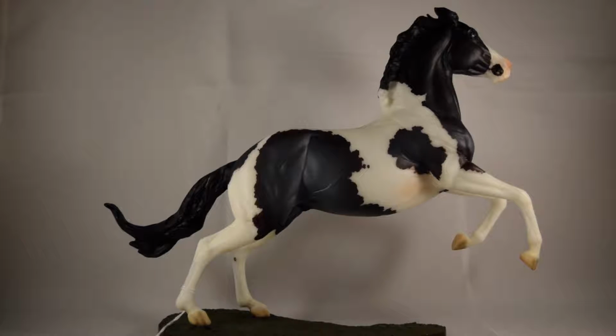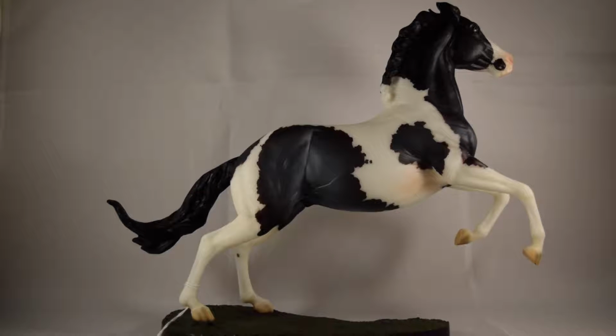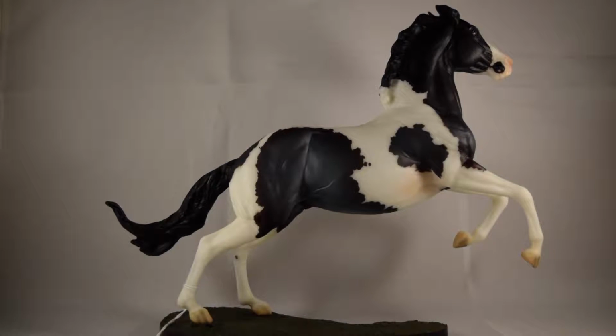The next special run that I ended up getting was Bozeman, and he was actually one of the ones that I really wanted, and he is quite adorable. Most people got theirs with a warped front leg, but mine was perfectly fine, which I was pretty happy about. And yeah, he's pretty cute.